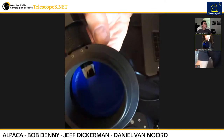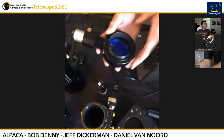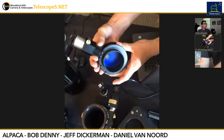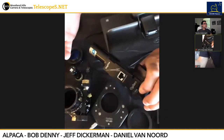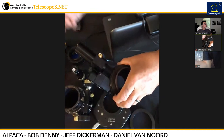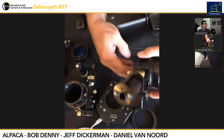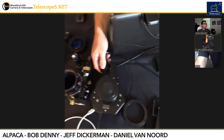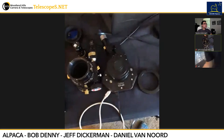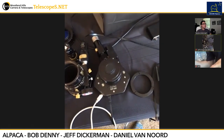Okay, I got a cap in the back. But what's really neat about this one is you can buy it in the manual version, so you can do the manual focus, or you can buy it with the motor, and you can remotely focus your off-axis guider. And you do that independently of the primary focus, your imager. A lot of reasons for doing that. If you're guiding on a very bright star, you want to spread that flux out over multiple pixels.